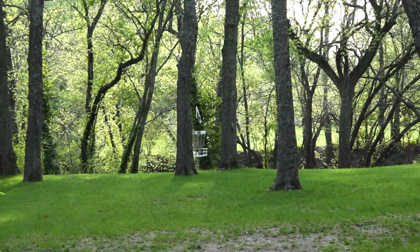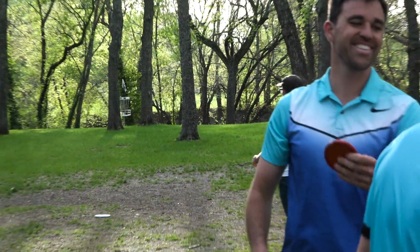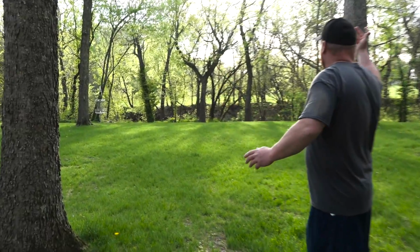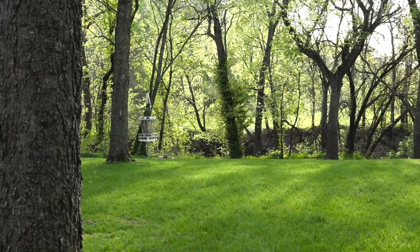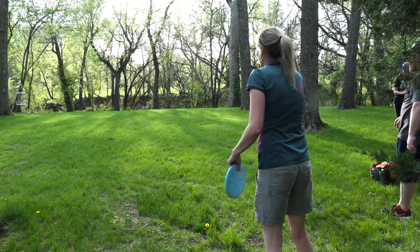Chooses more of a nose-up stall. That's a good shot. Definitely an easy 3. Jeremy's up with a Warden here. I love the hyzer. Oh my goodness, nearly rings it up from right around 70, 80 feet.